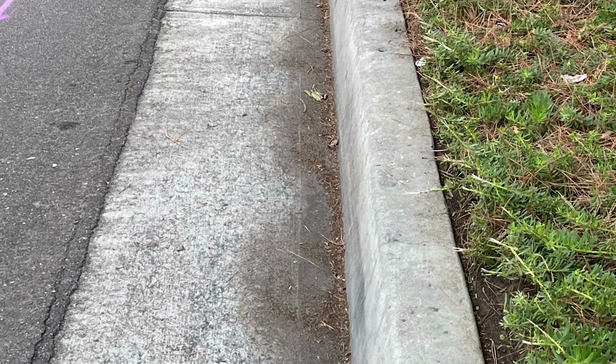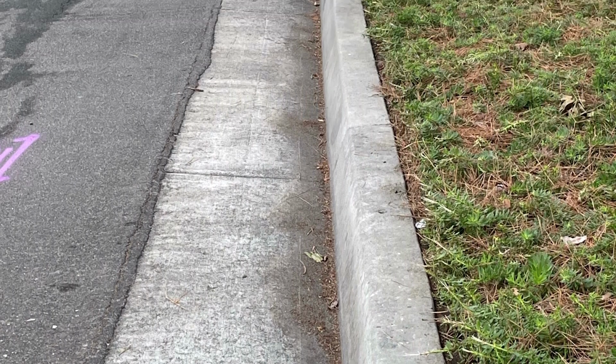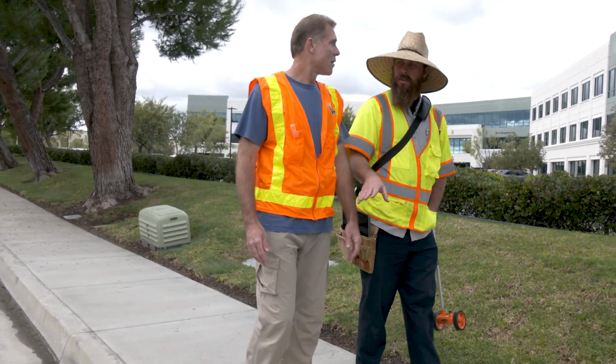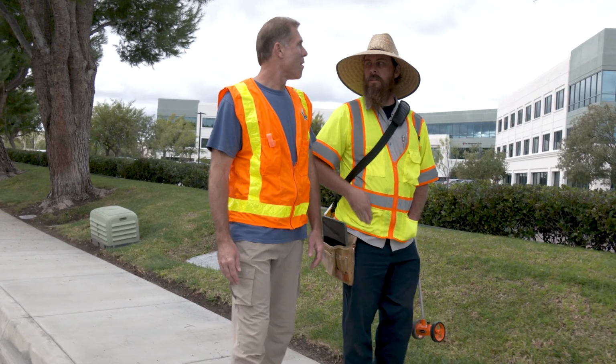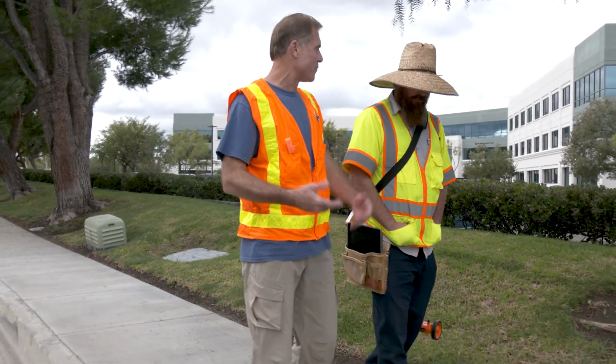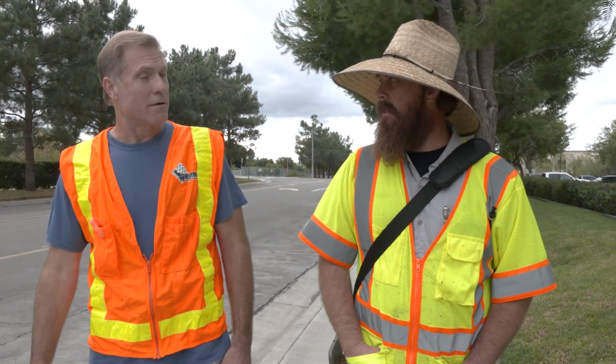Well, you don't want any big puddles in the gutter. Otherwise, if you allow the water to sit there too long, it'll soak into the surface of the road and then deteriorate the road. Oh wow! So you guys preemptively look for that sort of pooling ahead of time? Yes, then we always fix it. We're proactively looking for deficiencies to fix.